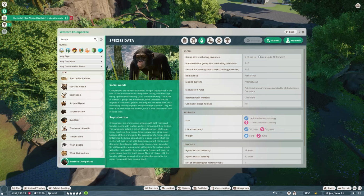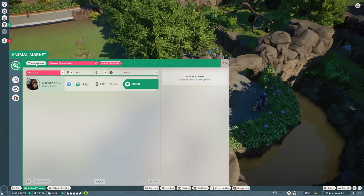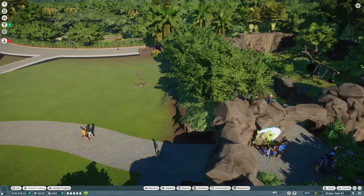10 males up to 10 females. So yeah, we need to make sure that we have maybe like 3 males and 3 females, and then we should be good. But I'm assuming I just have to refresh a little bit to make sure that we get some more chimpanzees in here, but that's totally fine. So yeah, without further talking, I mean, there's nothing else we need to do.